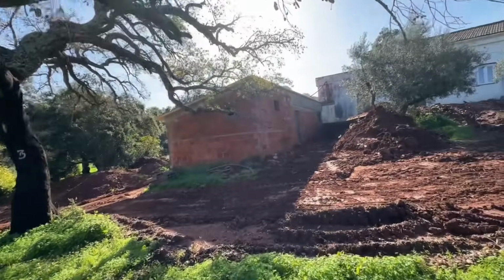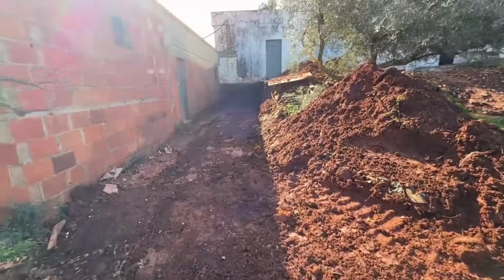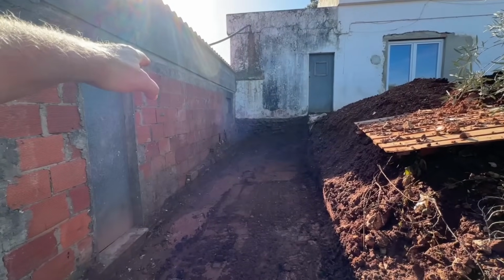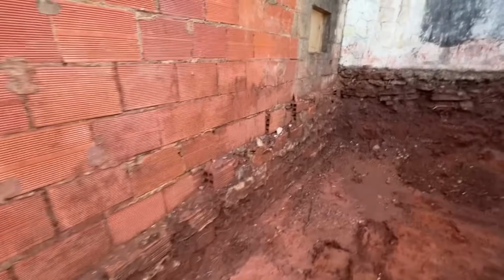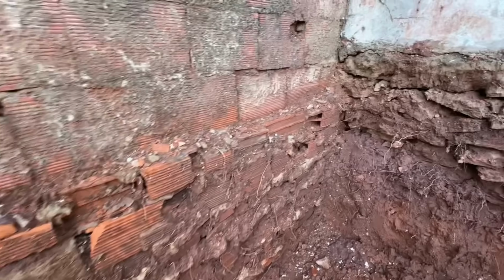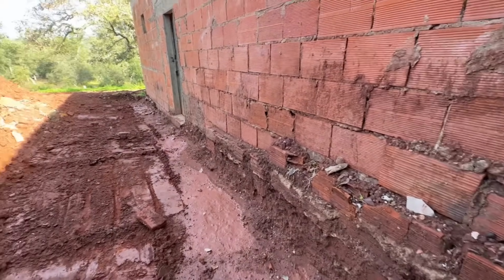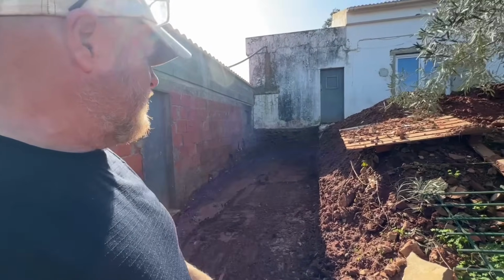Right, over here we've dug out the back of this building. It was piled up to the back here, so we've dug it out, and we've discovered that some funky brickwork has gone on here, so we need to come up with a plan to fix that. Yeah, we'll think of something, but it stopped the water leaking inside, so yeah, removing that soil has helped.